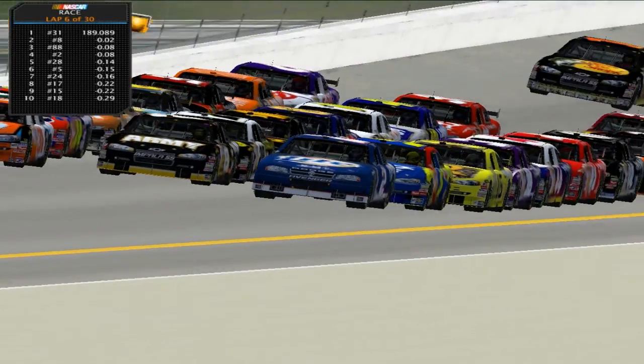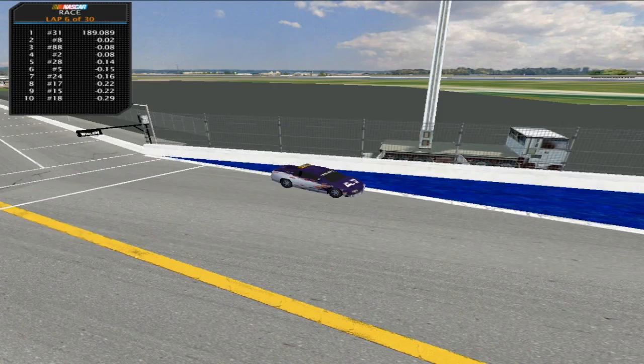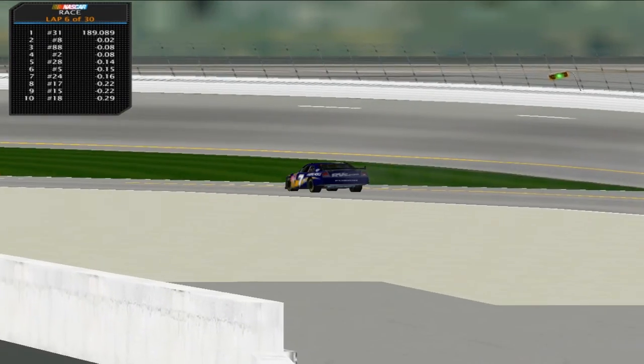It's Kurt Busch to the lead in this brand new Dodge Avenger, held in the 7 of Robby Gordon blowing up.